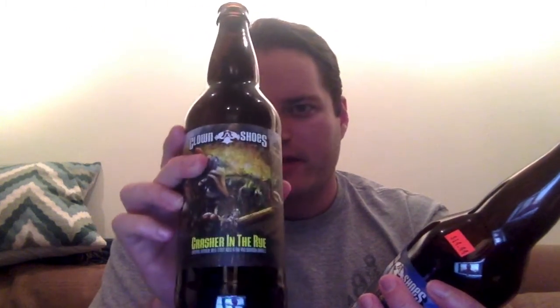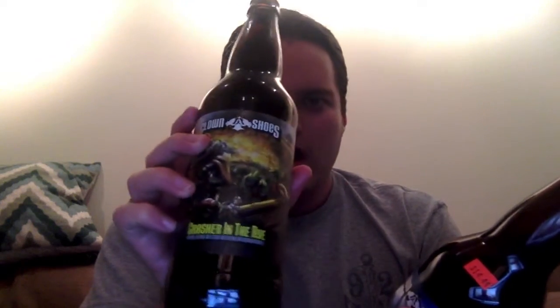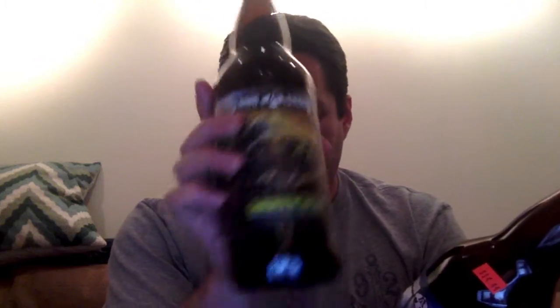Crasher stylistically goes for the milkier, sweeter experience. Vanilla extract, sweet raisin, maybe a little bit of bittersweet chocolate as well, and the molasses. And a hint of a bourbon. There is a bourbon. It's kind of in here, but it's not overbearing. So for me, Crasher is kind of a strong, milky, sweet experience. And it's absolutely worth your money. Pick it up.